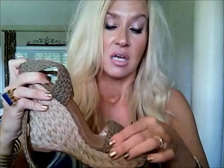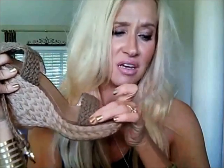And what makes these different than the 9 West ones I had last year, which were pretty daggone close, they were great shoes. I wore them out. I wore them till I was embarrassed of what they looked like when they were off of my foot. But the difference in these is the heel is a little bit prettier, the macrame type stuff. And these have a unique thing.